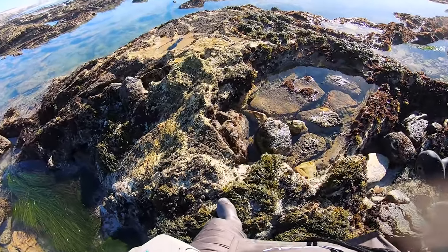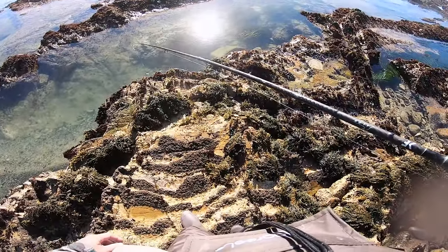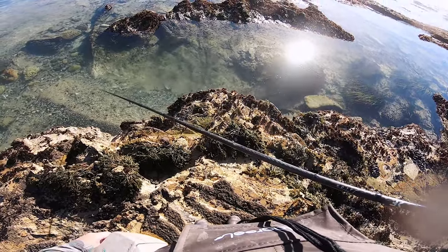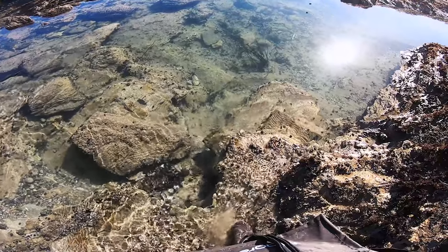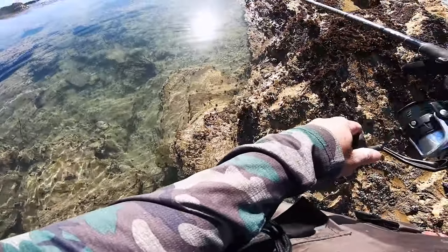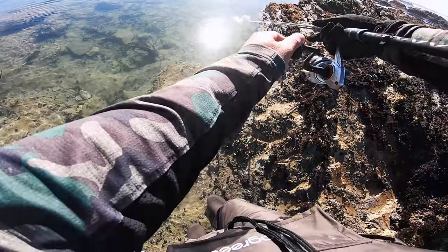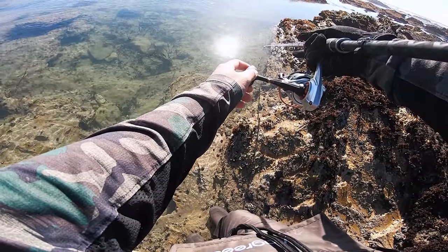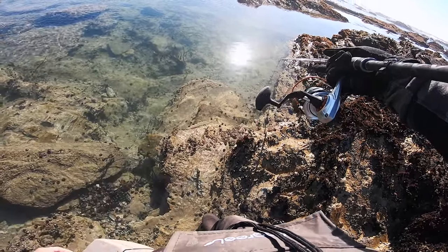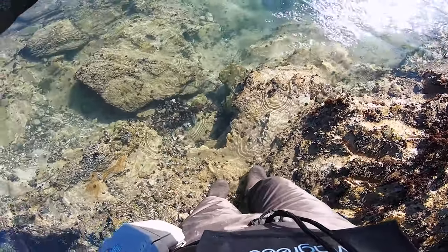So I was just standing over there and I casted my rod right in front of this ledge and I dragged my bait past the ledge and I ended up seeing a fish come to get it. So I'm gonna stand on the ledge and let my bait sit there right here. Oh, yes, I got a grassy. Woo!